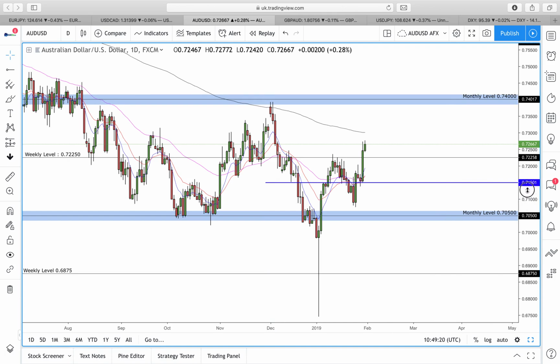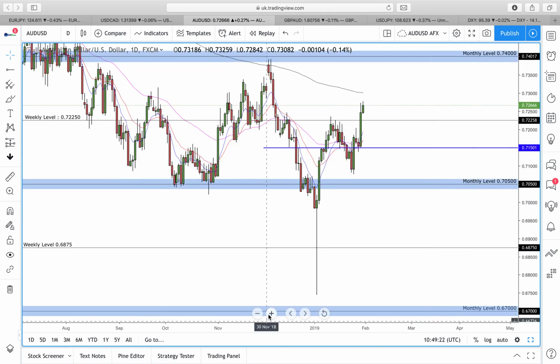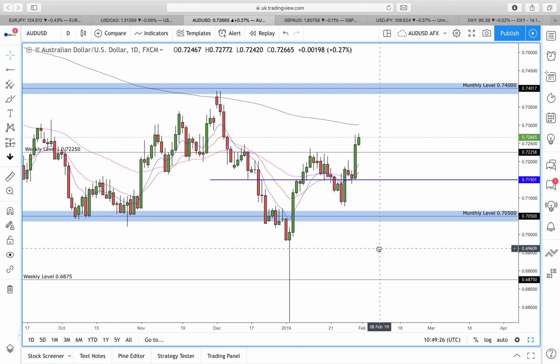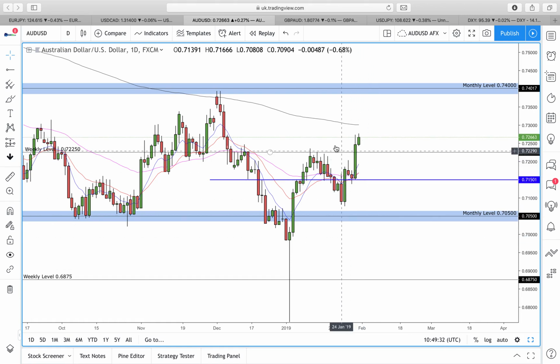And what I do like to keep reiterating to the members is that any one candle can change your bias, whether that be on an intraday perspective or on a longer term swing perspective. And that's exactly what happened here. Before this large bullish engulfing candle that we saw on Friday, I was expecting the price to at least come down to 0.70500 before potentially breaking and coming lower. But what actually happened was this.